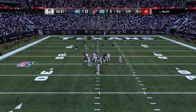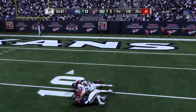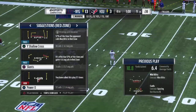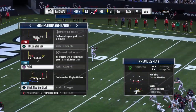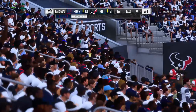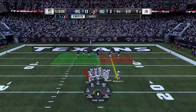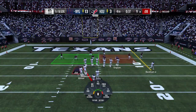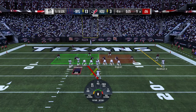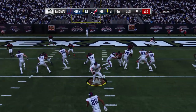To throw is Manning. He finds Beckham, complete, and he gets it inside the 10 to the 9. They're able to convert on 3rd down, and that sets up a 1st and goal. This has to go down as one of the simpler routes in the playbook, but oh so effective. Nice completion there, keeps the sticks moving. Well, they probably don't need to run a play here, but you wonder if they're going to be able to resist on 1st and goal.